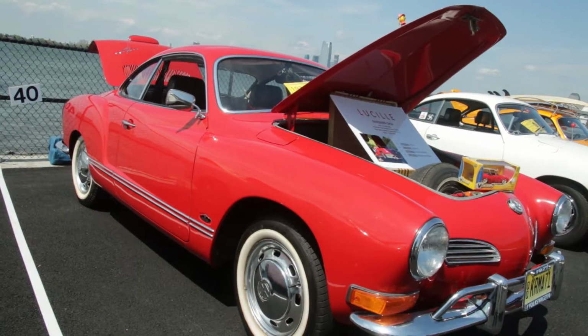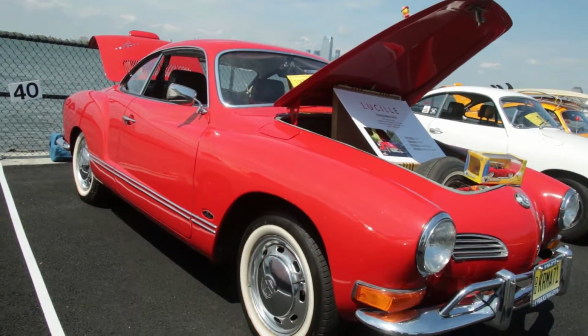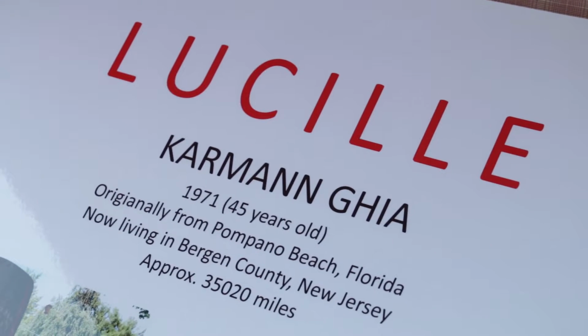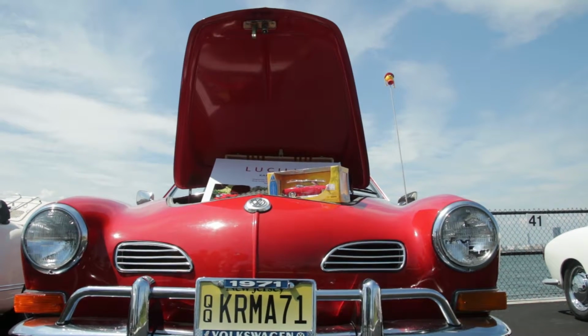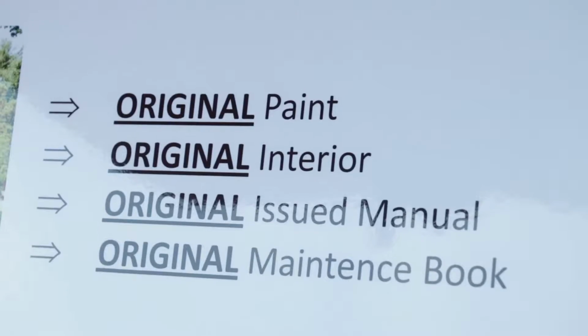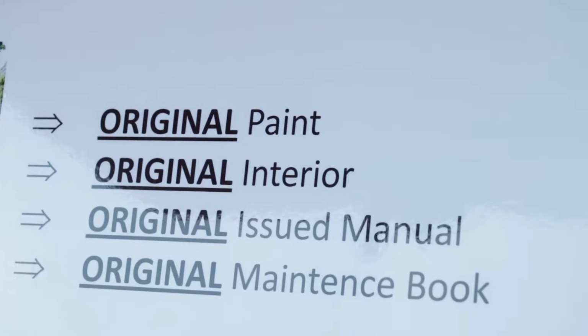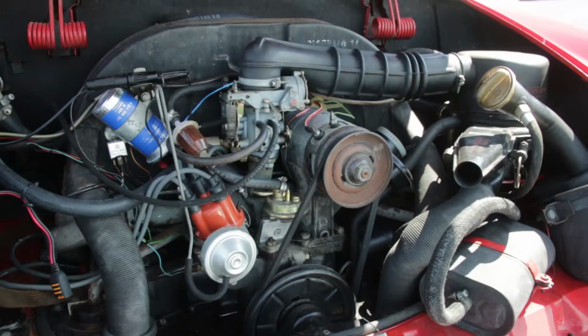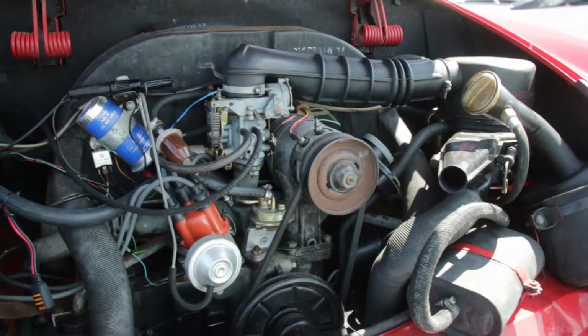The red Karmann Ghia you see behind me, I bought about a year ago from a fellow in Minnesota. I'm the fourth owner of the car. I did it all online on the Samba. We have original 35,000 miles on it. Paint is all original. The interior is all original. The car has not had anything done to customize it at all.